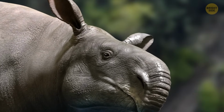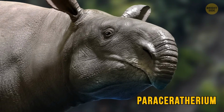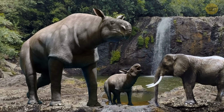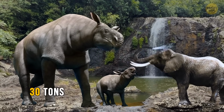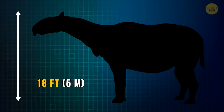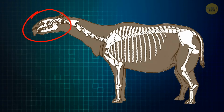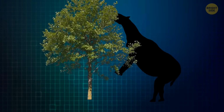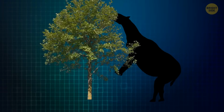More than 30 million years ago, a hornless rhino was roaming Earth. This giant weighed more than 4 grown-up modern elephants, about 30 tons. Even though it reached a height of 18 feet, the animal had a small skull. But its long limbs allowed it to eat branches and leaves off pretty tall trees.